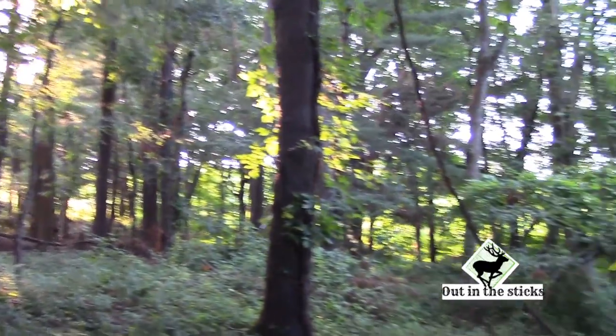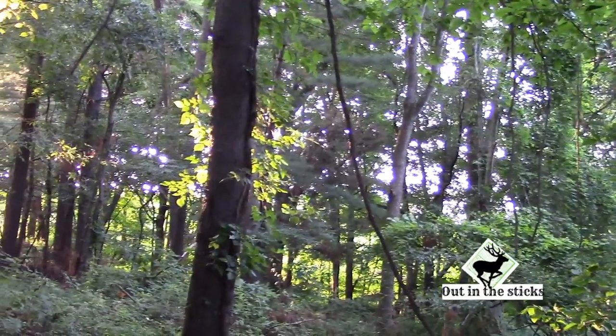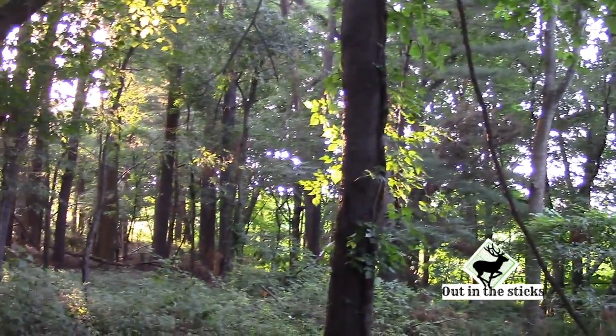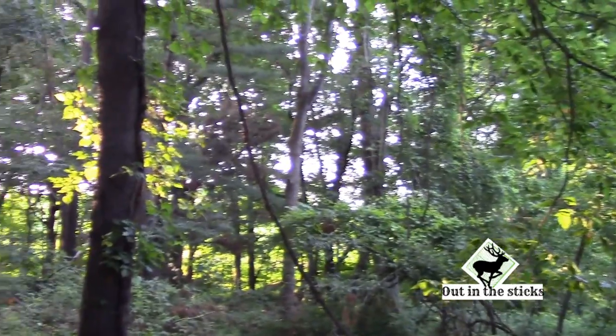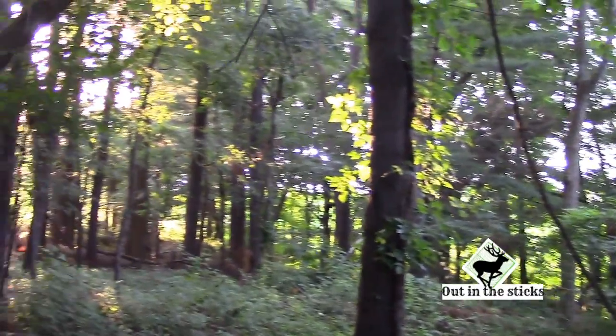It's all pines back through there, right back here behind the pines. It looks like they have corn planted back there this year, but most of the years they have beans, and we have corn over here. Well, everything's the same this year, so who knows where these deer are going to come from.